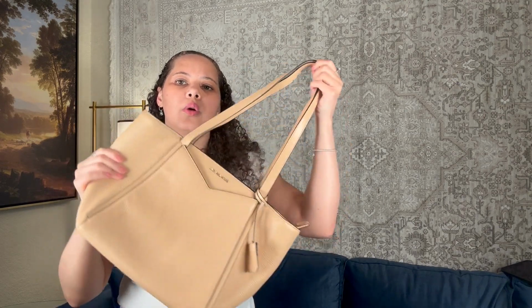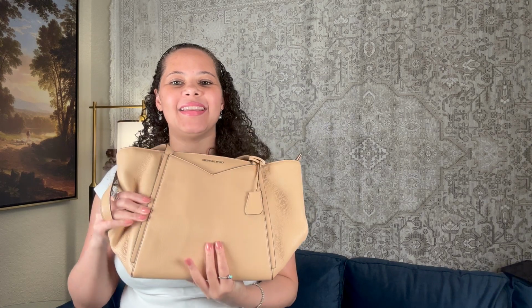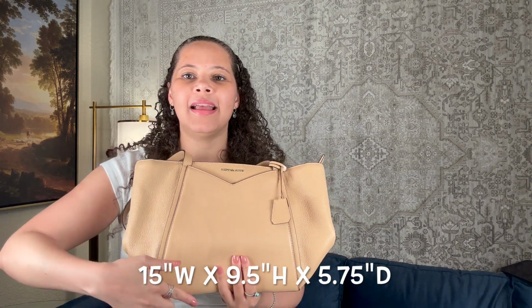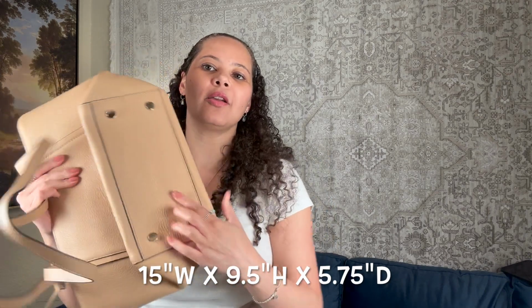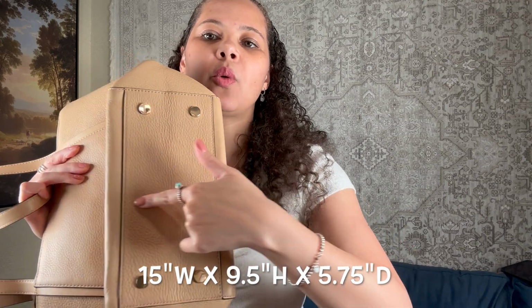It's a very, very beautiful and spacious bag. I absolutely love it. And the color is fantastic. You know, nude bag matches with everything. You can't go wrong with a nude bag. The size of the bag here is 15 inches across, 9.5 inches tall, and the base of the bag here is 5 inches and 3/4.